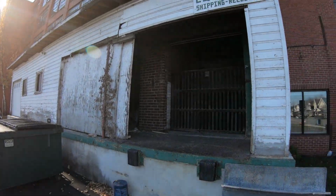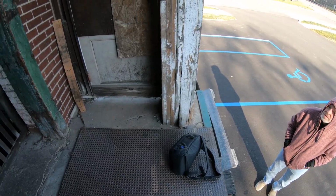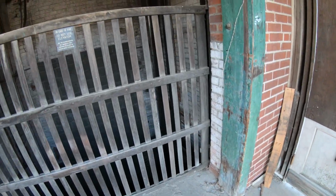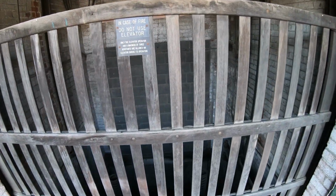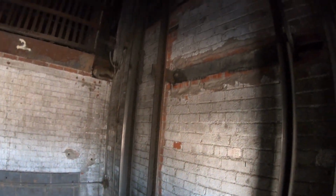Check out this old shipping and receiving deck. Probably not doing any shipping and receiving here anymore, but check this out. Look at the old elevator shaft. Look at those huge springs down there. That's an elevator, right? Yep. It's kind of cool looking at this, the inside of the elevator shaft.